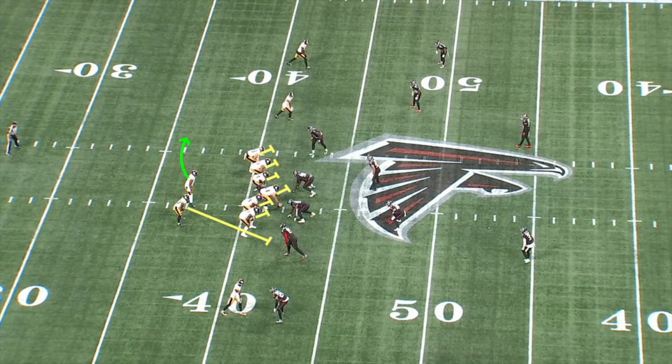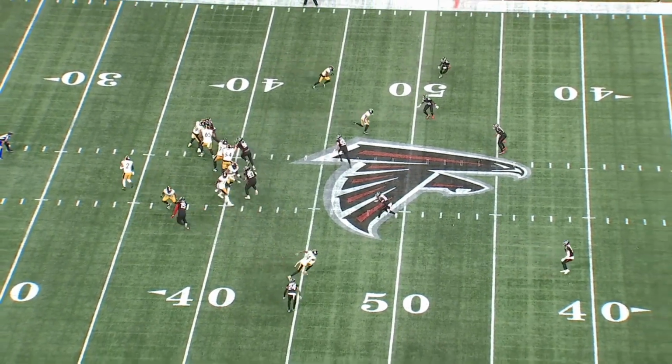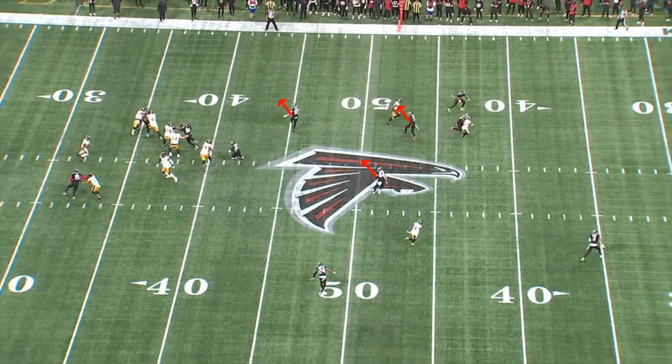Pittsburgh made a full slide max protection call, which tells the 6 protectors on the line to slide to the left and the running back to take the boundary side edge as Justin Fields rolls out left. That designed roll causes the entire defense to flow toward the field side, which puts the safety, Jesse Bates, out of position to cover this outbreaker from George Pickens.